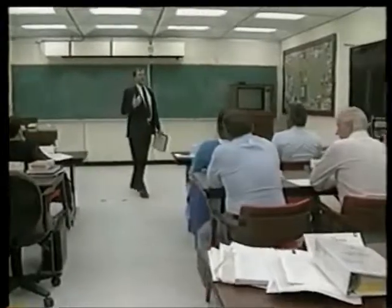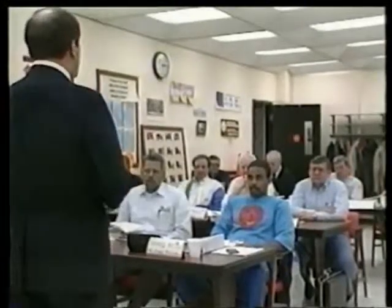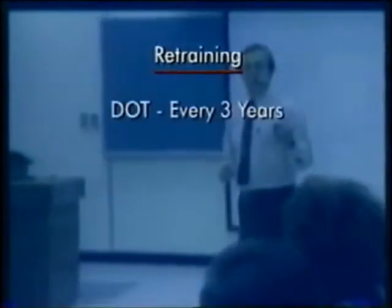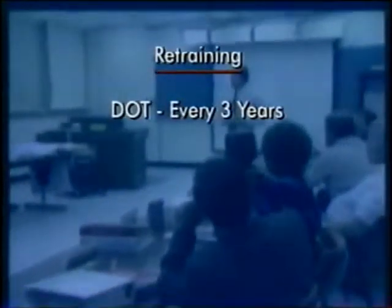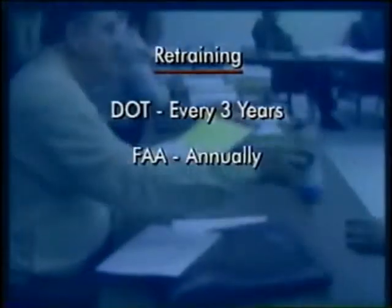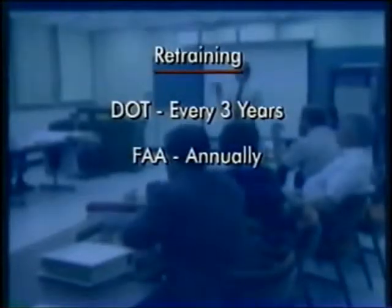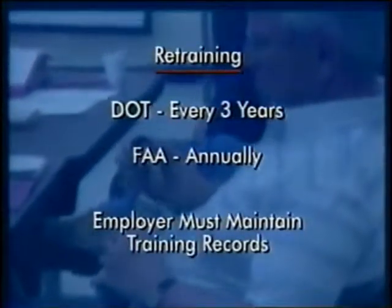Or for a new employee or one who changes job functions, they work under the direct supervision of someone who is trained. If any regulatory requirements pertaining to a function the employee performs change, the employee must be retrained concerning that function immediately. DOT requires that hazmat employees be retrained and tested at least once every 3 years. However, the FAA, under 14 CFR, requires annual recurrent training for air carrier employees. Both DOT and FAA require the employer to maintain training records.